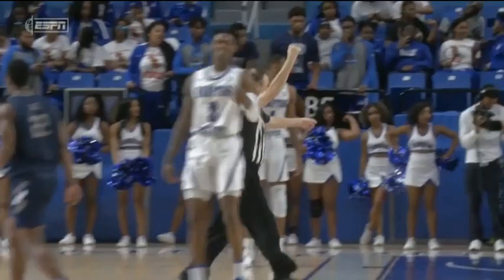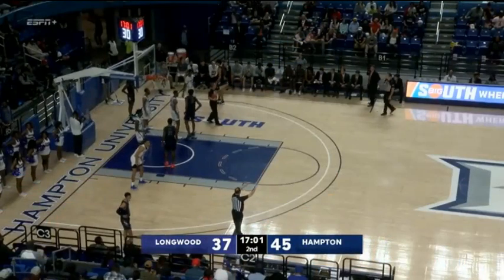As you see the replay here, looks like Munez starts losing the ball, but the ref bailed him out that time.